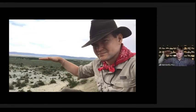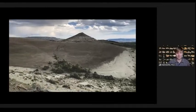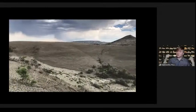Here over my shoulder is a piece of that Rocky Mountain outcrop. This is called the Uinta Mountains, that are eroding and filling in the basin, and there's still deposits going down. There's kind of new fossils of the future being made in parts of the Badlands. But we're interested in the fossils of the past.